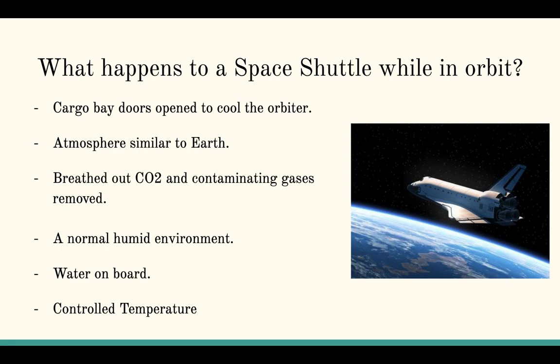Now, what happens to a space shuttle while in orbit? Once in orbit, the crew will open the cargo bay doors to cool the orbiter so that it can work correctly. The shuttle needs to have life support, including an atmosphere similar to Earth, breathed out CO2 and contaminating gases removed, and a normal humid environment.